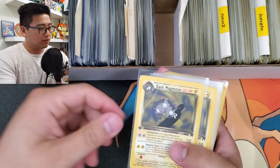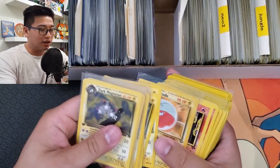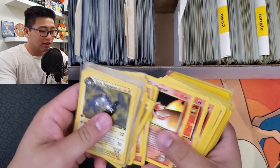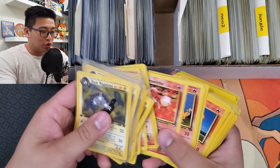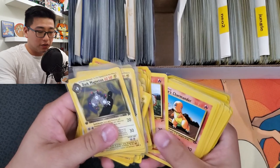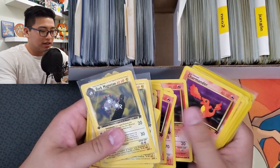All right, we're gonna come back to this first edition Dark Magneton. I do actually need Dark Magneton for my rocket. Okay, so we got through all the lightning Pokemon. I will come back to that card because I want to show you that card specifically. Some of you might be able to guess what's so special about that card, but thumb through all the fires. Okay.